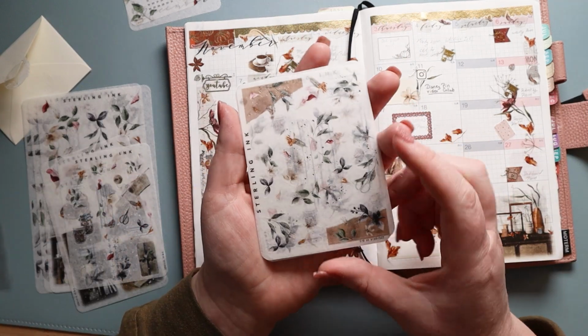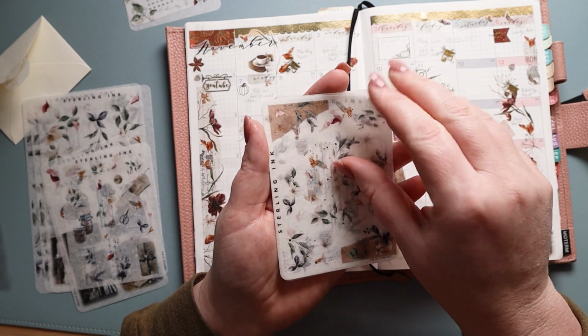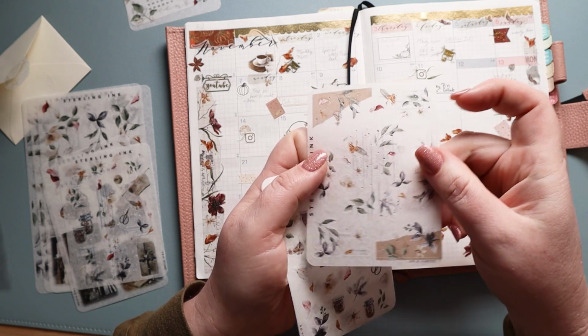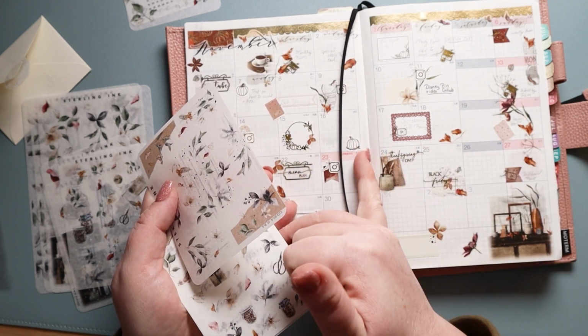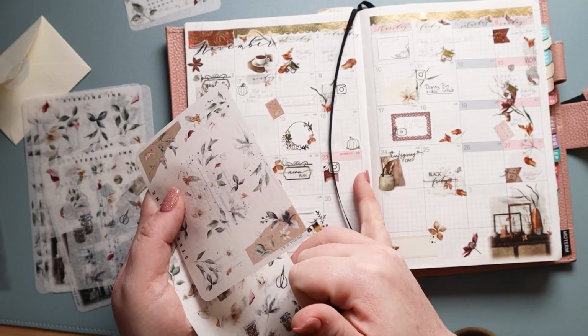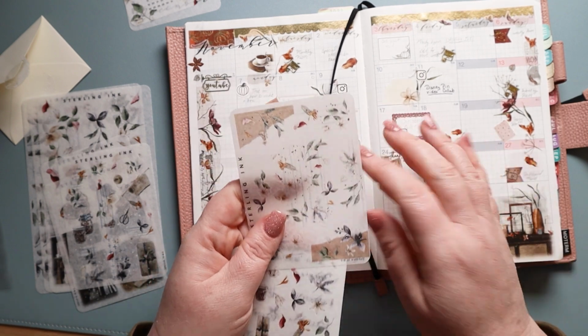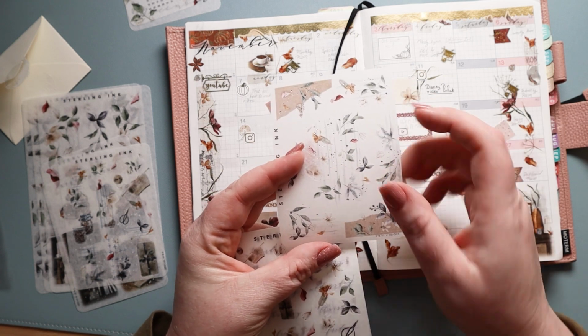Next, we have this one. This just kind of has some torn paper elements here, and you have a bigger floral here in the middle, but it is cut down the middle, which makes it really easy if you want to do something where you have it coming on this side of the divide and that side of the divide of your planner, which is really unique. I love that about this particular sheet.